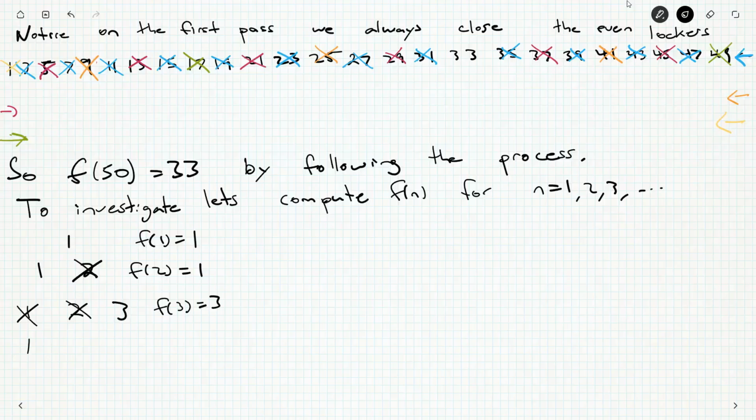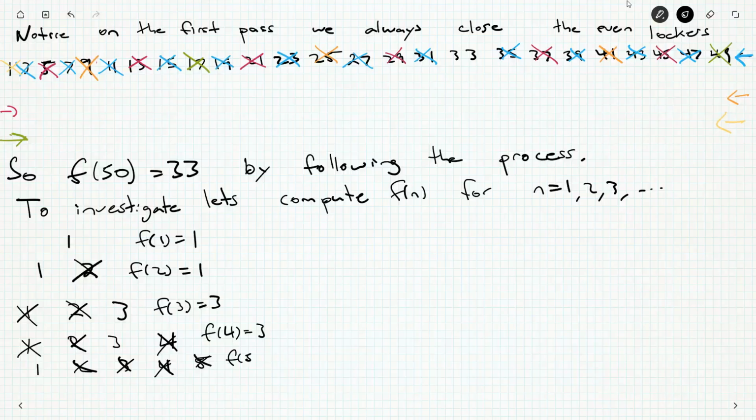1, 2, 3, 4. So we'll cross out the 2, we'll cross out the 4, and then on our way back, we'll cross out the 1. F of 4 is 3. 1, 2, 3, 4, 5. So cross out the 2, cross out the 4, then we cross out the 3. Don't cross out the 1, but on our way back, we'll cross out the 5. F of 5 is going to be equal to 1.